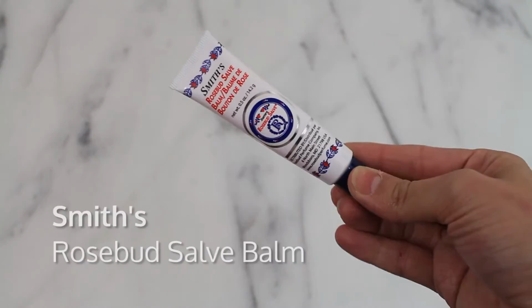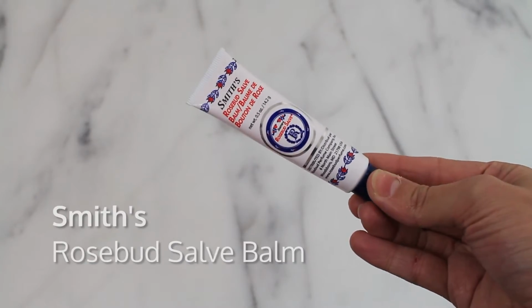The first one is one that you've seen in my haul video a few weeks ago, and it is the Smith's Rosebud Salve. Rosebud? See, again, can't pronounce this. The Smith's Rosebud Salve, and it's basically a rose lip balm. I have been loving this. It is always with me in my purse, in my backpack, no matter where I am.